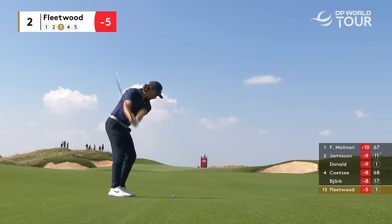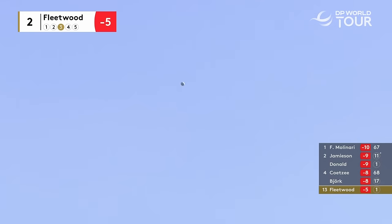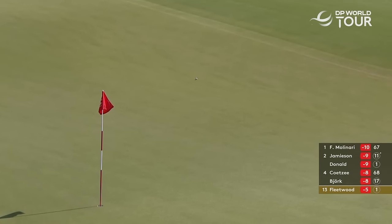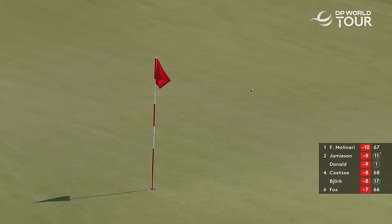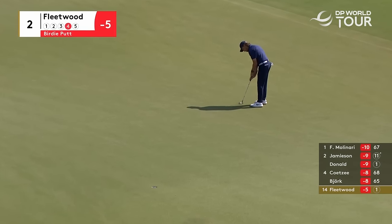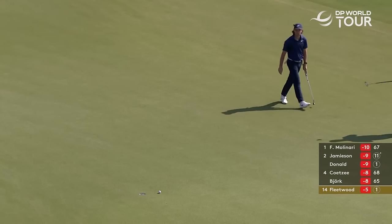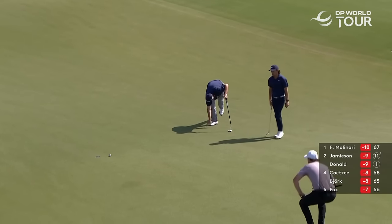Remember, Tommy Fleetwood's had to lay out at the second. Yeah, really good use of the contours there, isn't it, from Fleetwood? For a birdie from 30 feet, straight up the hill. He's got a good look at this. Mistake off the tee. So that's just going to be a par for Tommy Fleetwood.